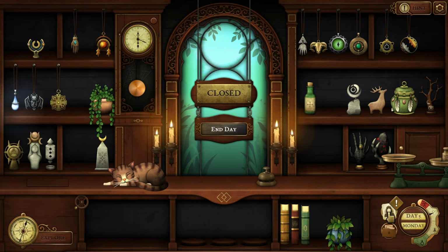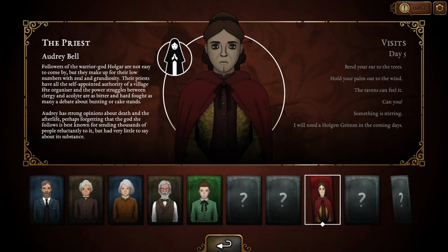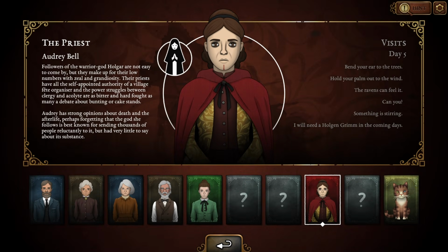Oh, we have to read the entry down here. The priest, Audrey Bell. Followers of the warrior god Holgar are not easy to come by, but they make up for their low numbers with zeal and grandiosity. Their priests have all the self-appointed authority of a village fete organizer, and the power struggles between clergy and acolyte are as bitter and hard-fought as many a debate about bunting or cake stands. Audrey has strong opinions about death and the afterlife, perhaps forgetting that the god she follows is best known for sending thousands of people reluctantly to it, but had very little to say about its substance.